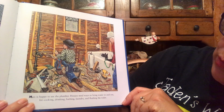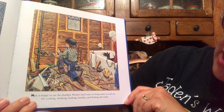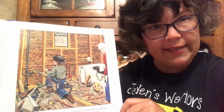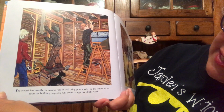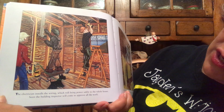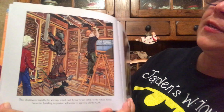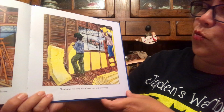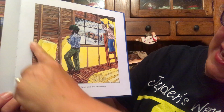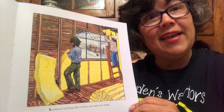Max is happy to see the plumber. Houses need ways to bring water in and out for cooking, drinking, bathing, laundry, and flushing the toilet. The electrician installs the wiring, which will bring power safely to the whole house. Soon the building inspector will come to approve all the work. Well, it's very important to do all of that the right way, isn't it? To keep everything safe and working properly. Insulation will keep Max's house cozy and save energy.